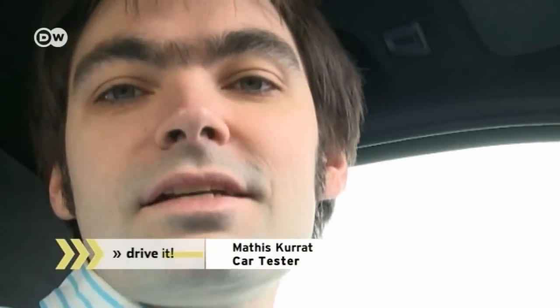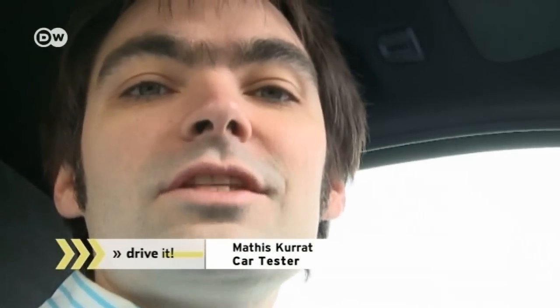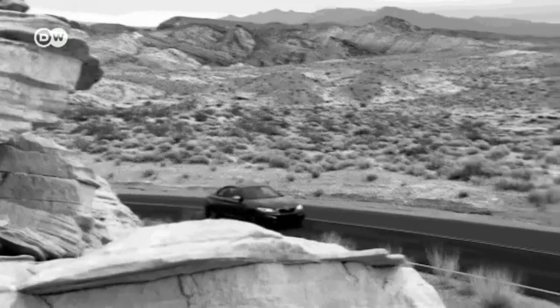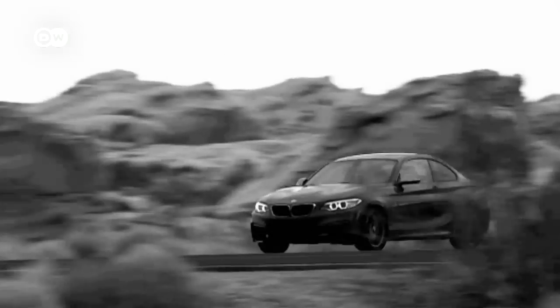Our car tester Matis Kurat wants proof. Does the 2 Series really drive so much differently from BMW's 1 Series? We'll soon find out. The coupe feels like a race car for the road, thanks to its engine and sporty chassis.